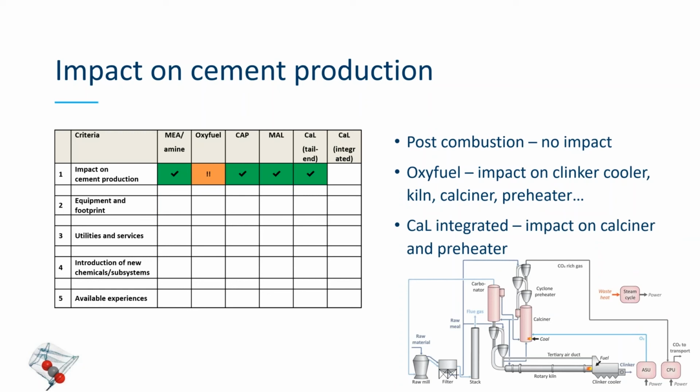For the calcium looping integrated technology, you also have quite some impact on the kiln system, but it is limited to the calciner and the preheater. So you don't have as high risk as for the oxyfuel process, but you still have quite some impact. So it's evaluated as yellow.